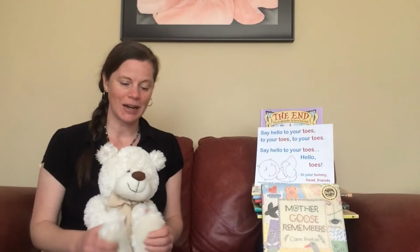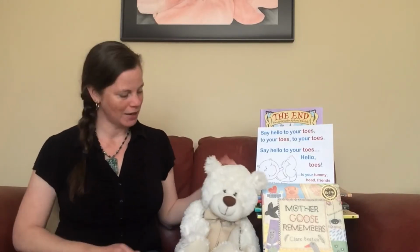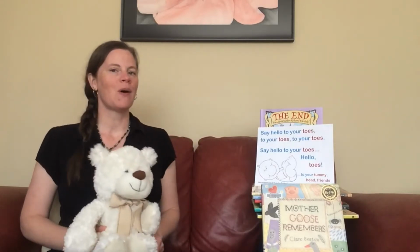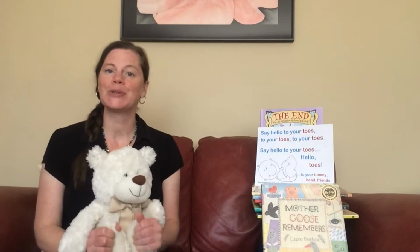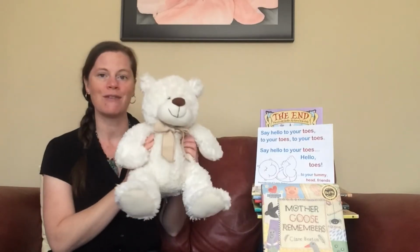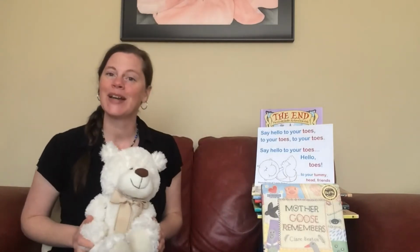So scoop up your little guy, have him in your lap. If you guys have a cozy situation and you want him to sit next to you, that's fine. Just make sure you're joining in and participating with us. If you are home with some older toddlers or preschoolers and they'd like to join in too, they can grab a little stuffed baby of their own. I've got Freddie Bear here. Good morning, friends. And we can join in that way.